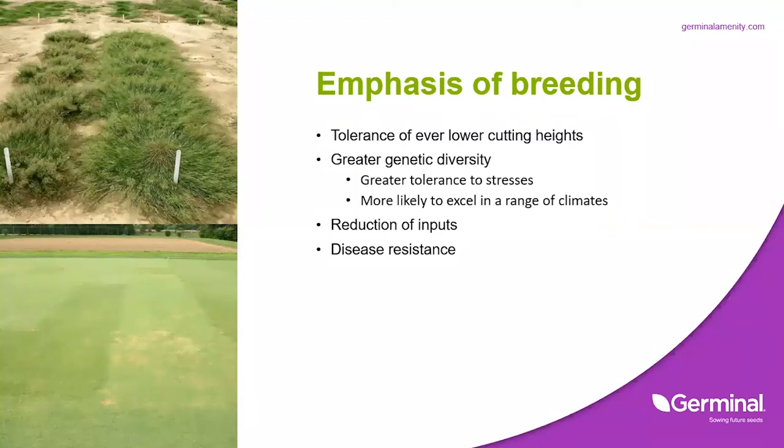So what informed the breeding of these new generations? Back in the late 90s, as they began to think about introducing these varieties, Rutgers University, the largest bentgrass breeding program in America and the world, identified that 70% of all fungicides applied to golf greens was for the curative treatment of Microdochium patch and anthracnose. And so they set out to breed varieties that had a far greater genetic diversity, so that they could resist stresses such as drought stress, etc.